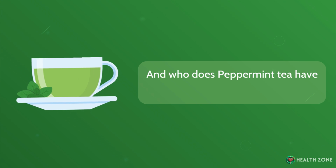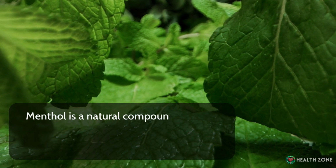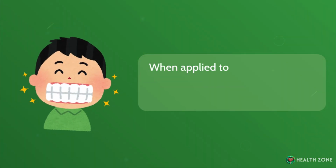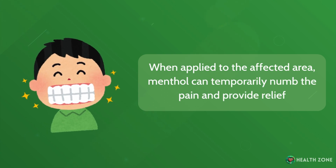And who does peppermint tea have to thank for all this? Menthol. Menthol is a natural compound found in peppermint that has a cooling and numbing effect on tissues. When applied to the affected area, menthol can temporarily numb the pain and provide relief.